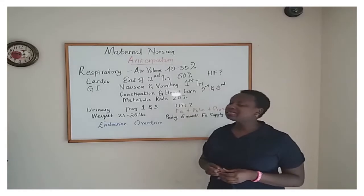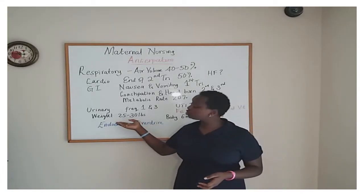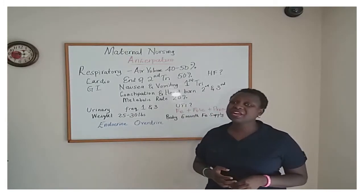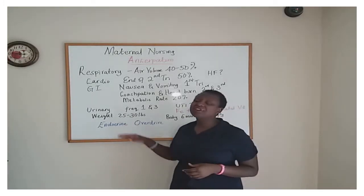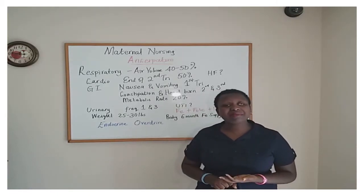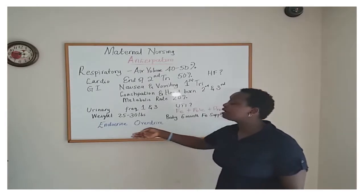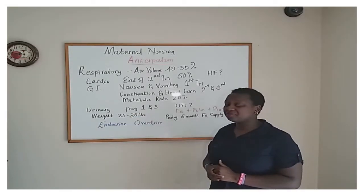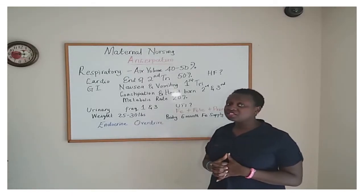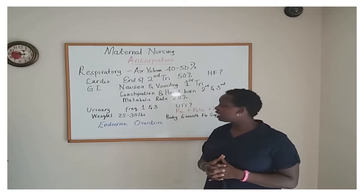Weight is another thing. For a normal healthy baby, you're technically supposed to gain between 25 and 30 pounds during the pregnancy. The first 25 is more for the blood, the baby, the placenta, the womb area, and things like that. Now, if you gain more than that, then chances are when you give birth, trying to lose weight can be a challenge.